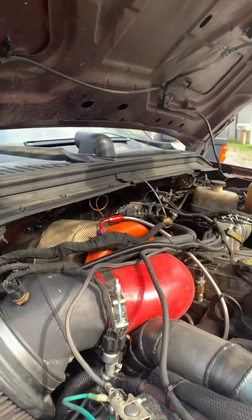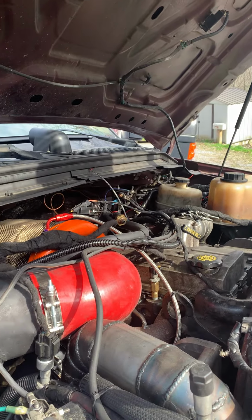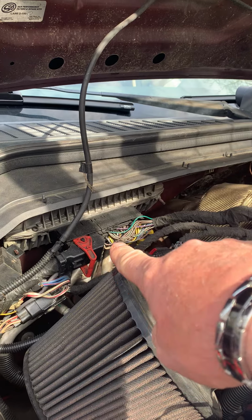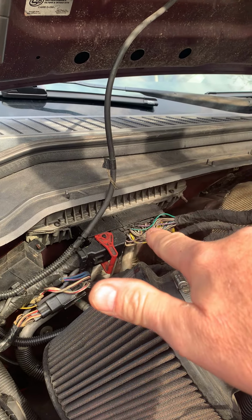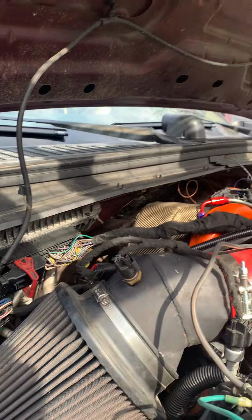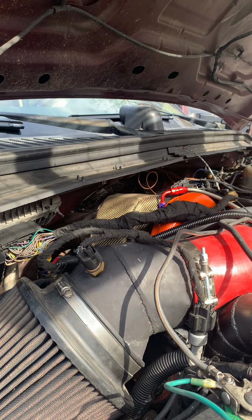Imported as many of the 6.4 sensors as I could for the transmission shift strategies, and still using the factory 6.4 PCM, and as I said, as many of the sensors as I can, and then also the TCM for the 6.4, for the 5R110.